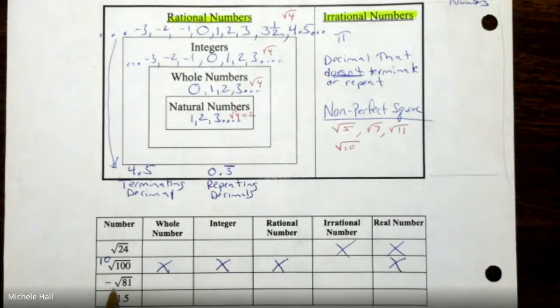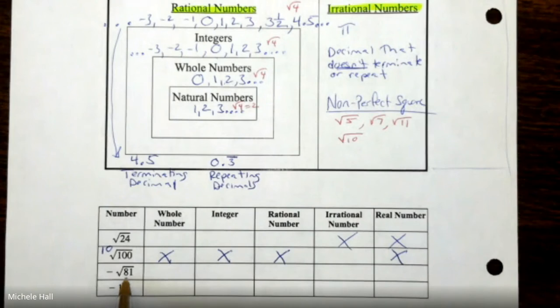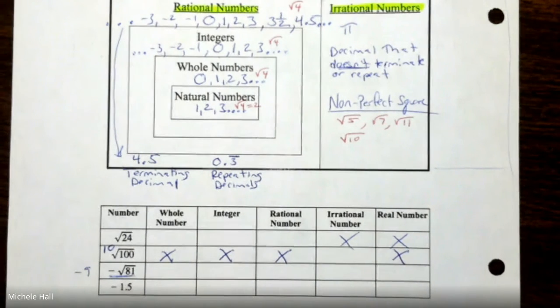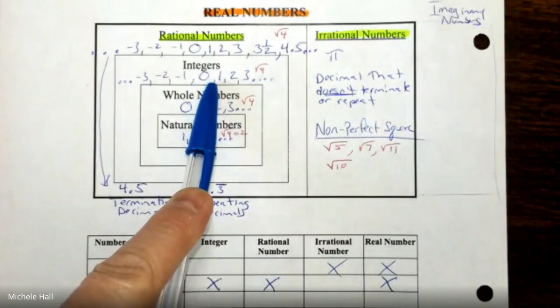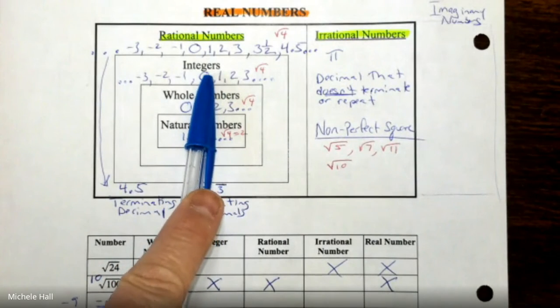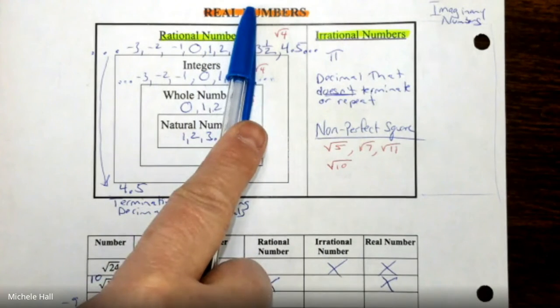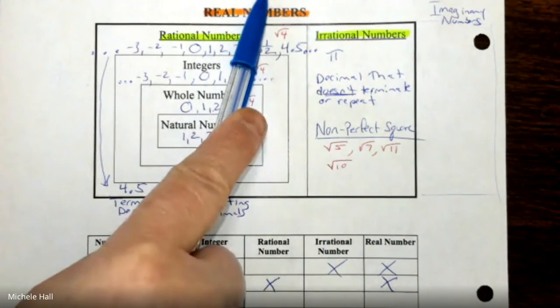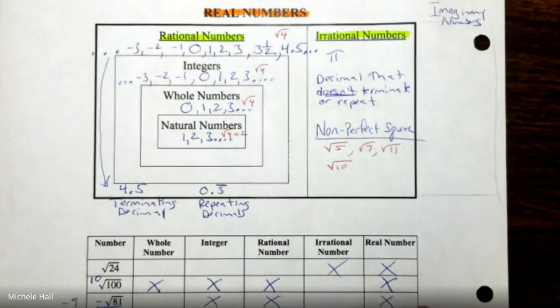Let's look at negative square root of 81. Is 81 a perfect square? What's it equal? So what am I really looking for? I'm looking for -9. I got to keep the negative in front of it. So I'm actually looking to see, where does -9 first start? Is -9 in the whole numbers? No. Is -9 in the integers? That means that it's going to be in the integers. It's going to go up to the rationals because rationals have negative numbers, and these are all real numbers. So once it starts, it works its way right up. So it starts in the integers, goes to the rationals, and it's a real number.